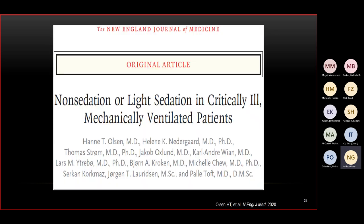They repeated this trial and did sort of a bigger study. And this is a more recent trial released in the New England Journal in 2020. And it's called the NONSEDA trial. And so they looked at non-sedation versus light sedation in critically ill mechanically ventilated patients. Also, overseas, 1-to-1 nursing ratios, so we have to remember some of those caveats as we interpret this, but I still think we can learn some lessons from this literature.